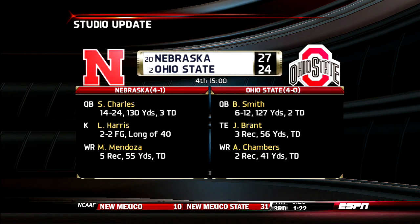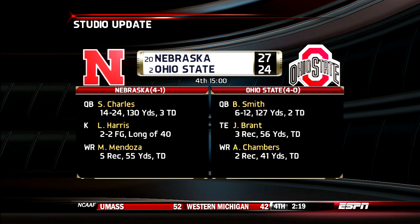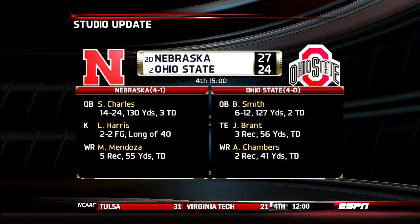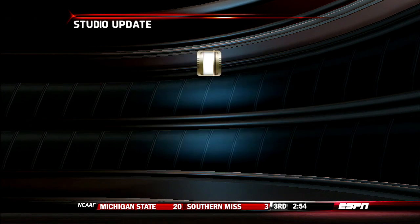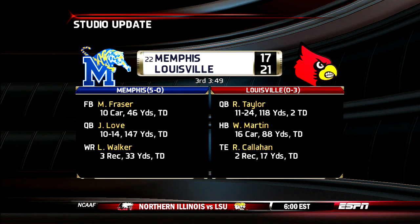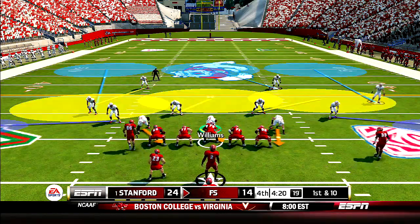As we see, let's get an update here. Number 2, Ohio State. Looks like there could be an upset. They've just started the fourth quarter there, but Nebraska 27-24, number 20 in the nation, taking on number 2, Ohio State. That one's getting kind of ugly. As we see some more action here in top 25 land, Memphis, number 22 in the nation, taking on unranked Louisville. They could get upset by Louisville, 21-17 in that one.